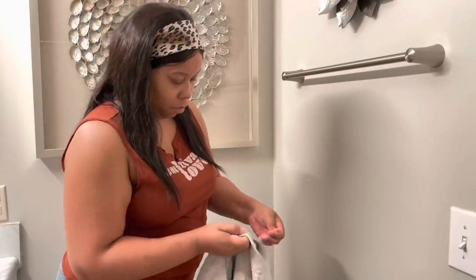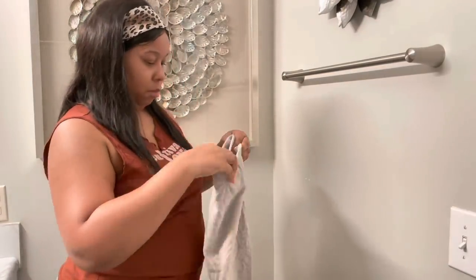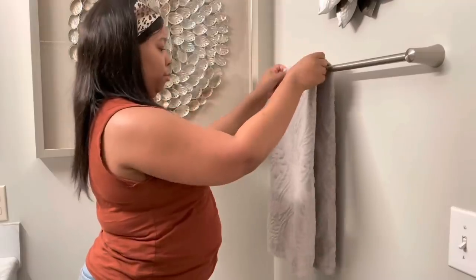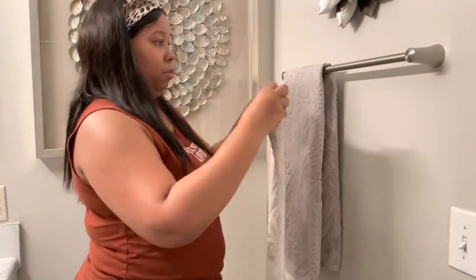And these are some old towels I've already had. Everything that you see in this video, I shopped my home for, so I didn't have to go out and buy anything. But I'm going to use these gray towels. And these are from Walmart, and they are by the brand Better Homes and Gardens.